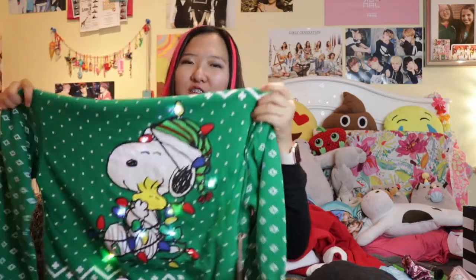So, I'm going to be starting off with my all-time favorite store, which is Forever 21. The items that I purchased from there include this really cute Snoopy Christmas sweater, and here's the best part about it. It has a switch, so you can turn on the light like this, and guess what? It lights up. Isn't that cool? This would be perfect for the holiday season. This would be the perfect Christmas sweater, and I highly recommend this to everyone out there. If they love Christmas and they love the lights and everything about it, even the Christmas spirit, just go ahead and buy it at Forever 21.